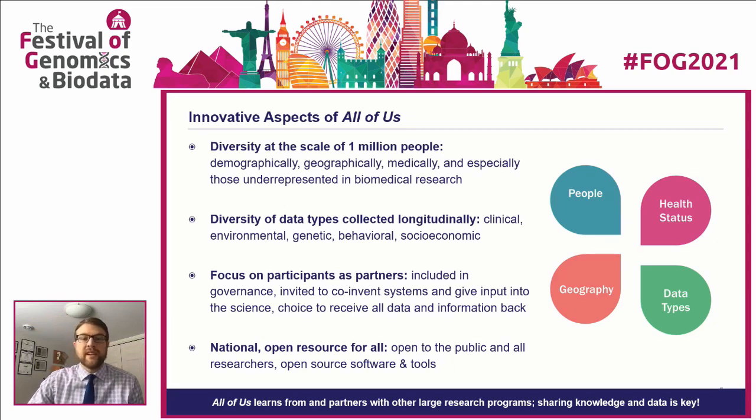So looking at the data, making it available publicly, and making the tools that are utilized to view and analyze the data user-friendly so that it's open to as many people as possible.